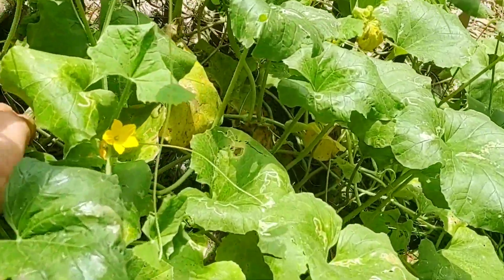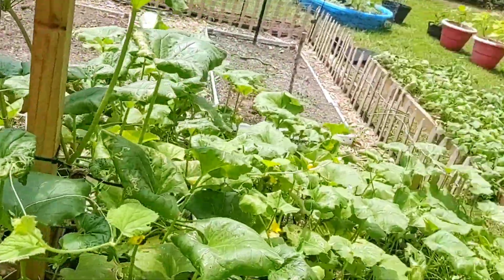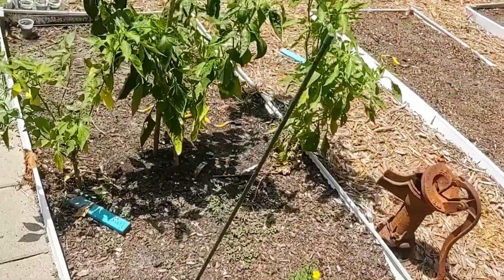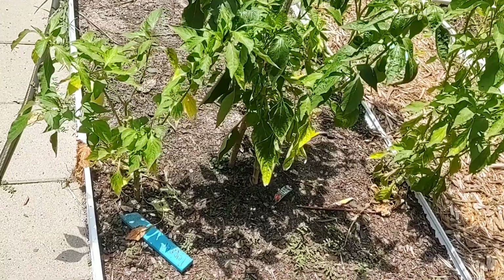Oh, and here's a great big melon here, too. Look. Look, y'all. That's crazy. But right now, those are about the only things I have growing in the garden other than my peppers. And my peppers have just been steady producing all summer.